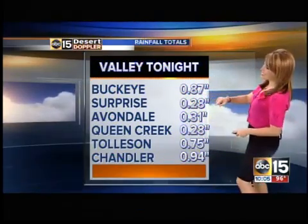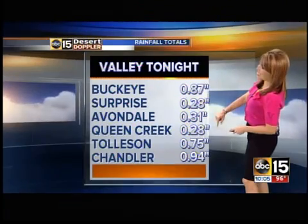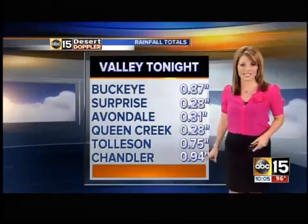Buckeye, 0.87 inches of rain. Surprise at over a quarter. Avondale at about 3/10. Queen Creek over a quarter. Tolleson about 3/4. And Chandler, that's the airport reading, at nearly an inch of rain.